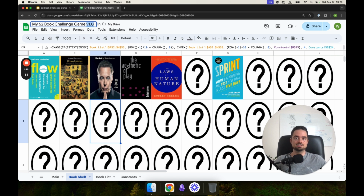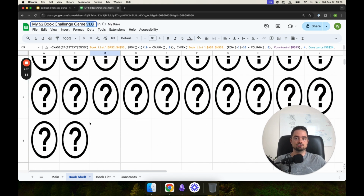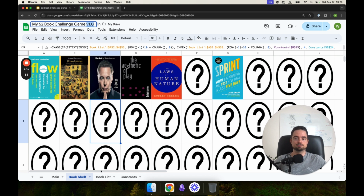This is still quite an early stage and there is a lot of room for improvement, both in the visual layer but even more importantly in the design layer. So here you can see the bookshelf sheet that shows books that were finished by the player, and there are 52 spots to be filled.